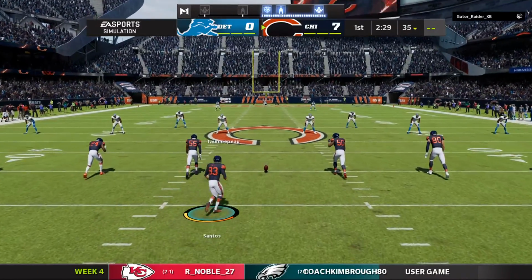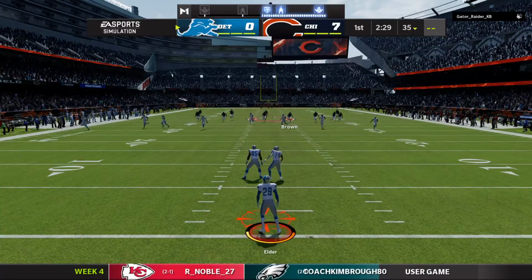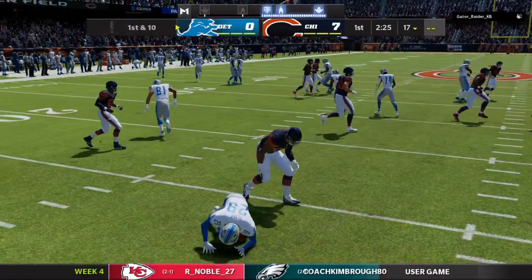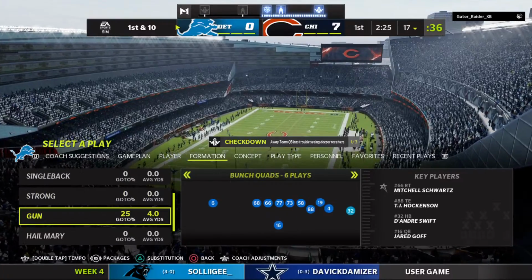So they throw the pick six. They'll get another shot at it now as this one's in the air. Fielded just outside the goal line. And he will be brought down here inside the 20. Good coverage as he's dropped at the 17.